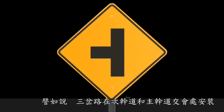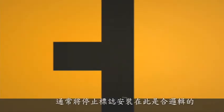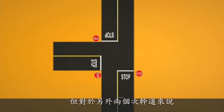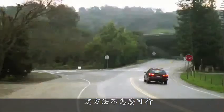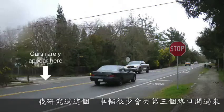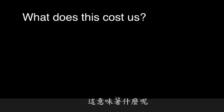So take, for example, the three-way intersection. It's logical that you would have one there on the minor road entering the major, but the other two are somewhat questionable. So here's one, there's another one which I studied. Cars rarely appear on that third road. And so the question is, what does that cost us?